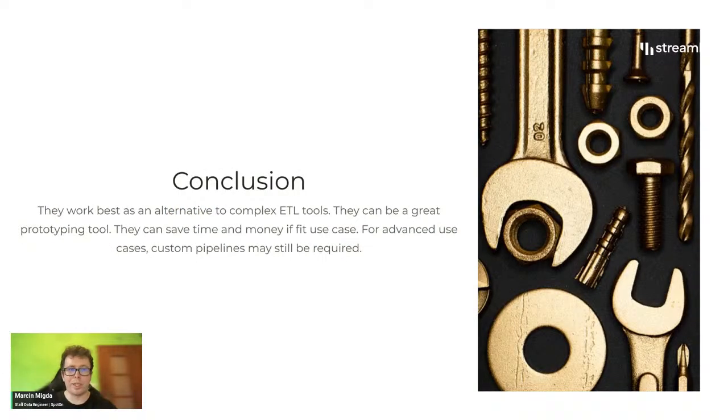In conclusion, dynamic tables work best as an alternative to complex ETL tools. They can be a great prototyping tool, allowing you to quickly test and iterate on data transformations. They can save significant time and money if they fit your use case. However, for more advanced use cases, custom pipelines may still be required to handle specific requirements and complexities.